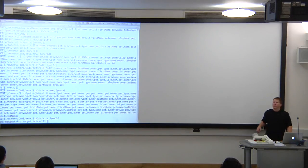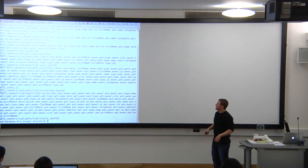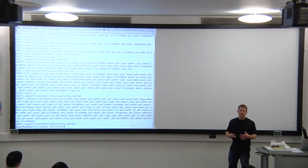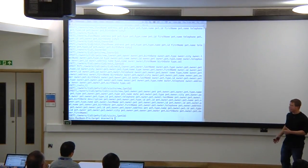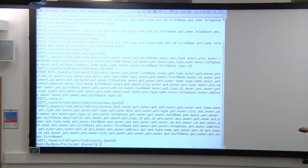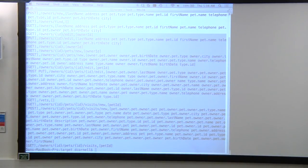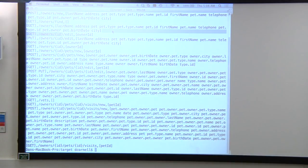Okay, so we just ran and built the attack surface model for the Java Pet Clinic, which is a pretty small application. But if you look at the speed that it went through, it's not process bound. What we see here is that we've been able to figure out that for this URL, slash owners, ID, pets, ID, edit, you can either post or put to that URL. And below it are all the parameters that can be passed in based on the model.